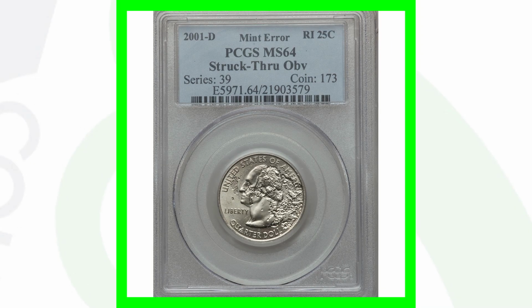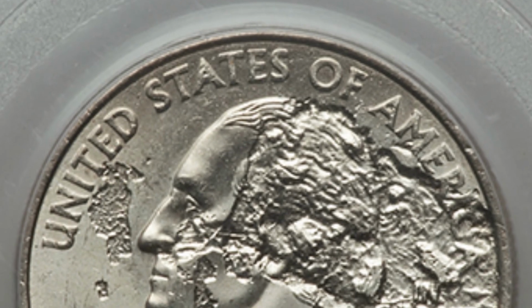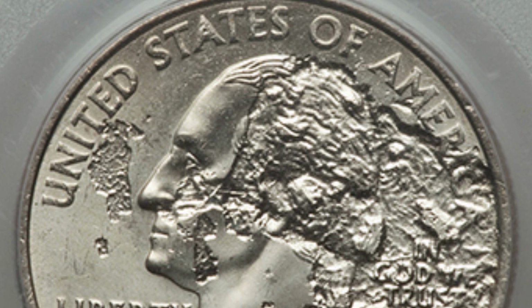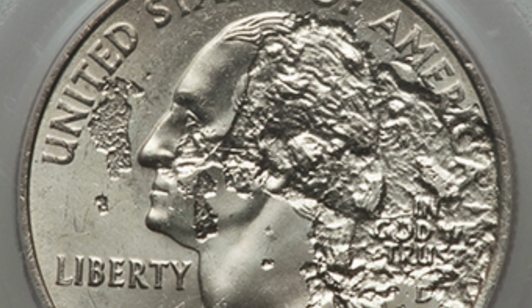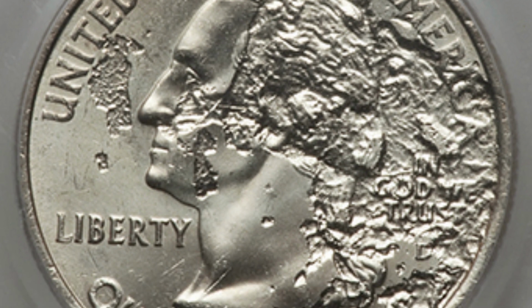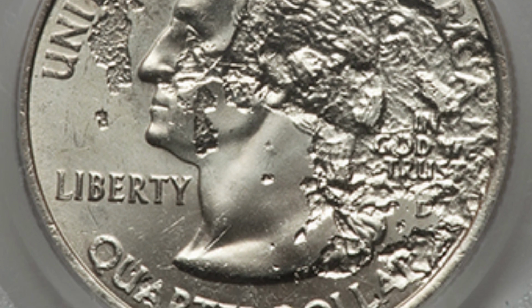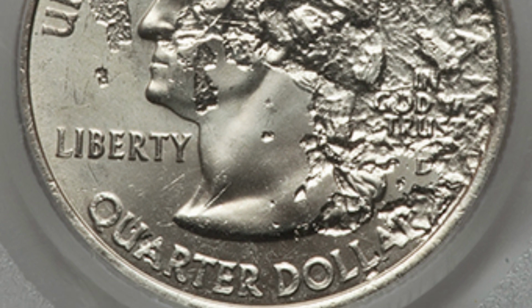Here's a coin that I've shown in a previous video. A lot of Vermont state quarters, but now we have a Rhode Island state quarter. Now this is again from 2001. This coin is graded by PCGS at a mint state 64. The coin has been struck through here on the obverse. So some kind of object was in the way when the coin was being produced, and this is the imprint that it left here on the obverse, the front of the quarter. This coin did sell for around $60. So nothing too valuable, but still a $60 quarter.